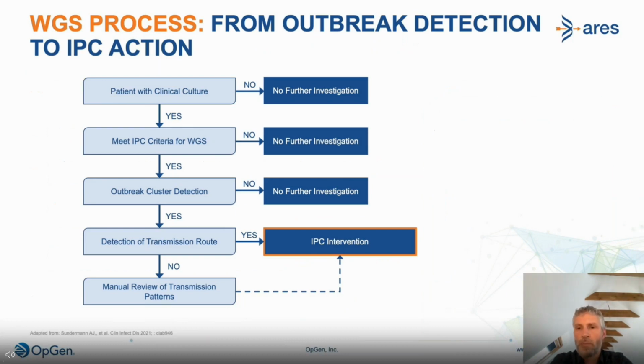Here is an example of a process for whole genome sequencing based outbreak detection as implemented into healthcare settings at the University of Pittsburgh Medical Center by a team of researchers led by Dr. Alexander Sundermann. In this model, every clinical culture from a patient infected, for instance, with Acinetobacter species, Pseudomonas species, extended spectrum beta-lactamase producing Escherichia coli, Klebsiella, and a range of other indicator organisms were submitted to whole genome sequencing if certain inclusion criteria for hospital admission and observation dates were met.